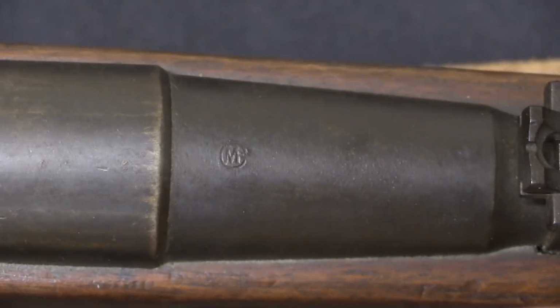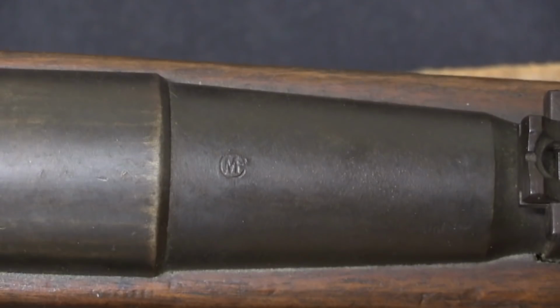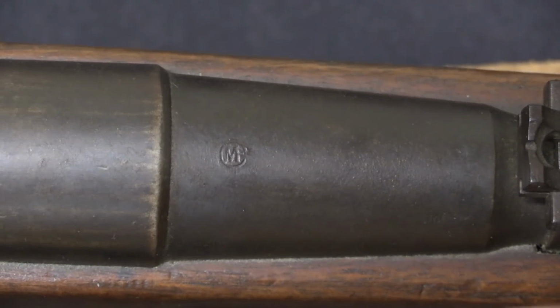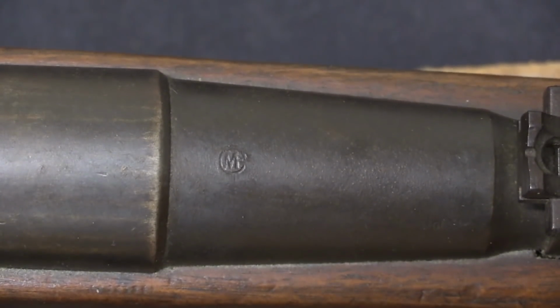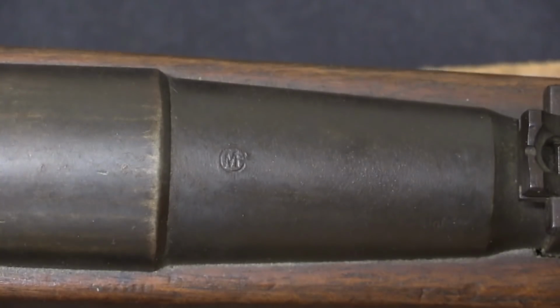However, early in the war, and this would happen later in the war as well, when they realized just how many rifles they were going to have to manufacture, they realized that the arsenals couldn't supply enough barrels to keep up with the production that was necessary.